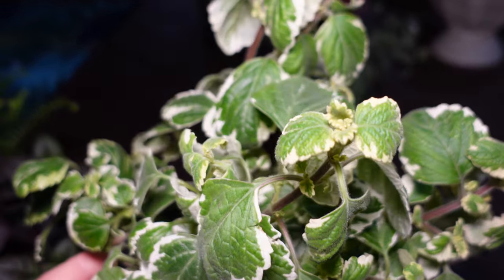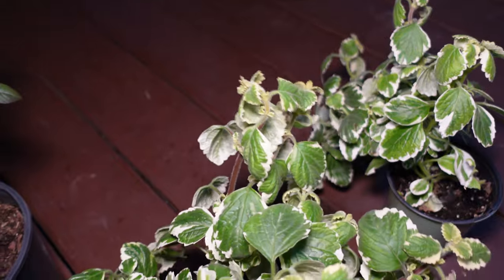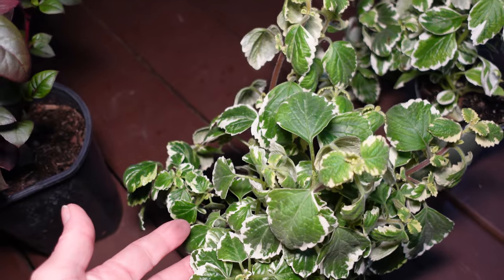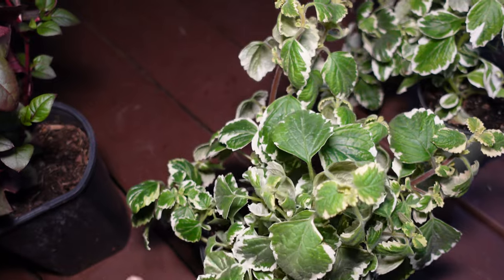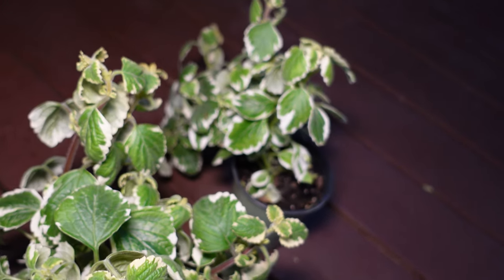And of course they've got a really strong citrusy or peppery, whatever your smeller is detecting, scent. It's really strong. I think it says it's citrusy, but it smells peppery to me. But either way, they're absolutely gorgeous, and they have a very pungent smell to them. And they just trail beautifully over pretty much any kind of container that you would put them in.